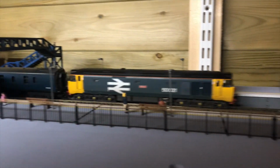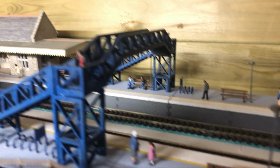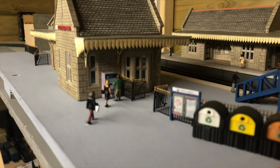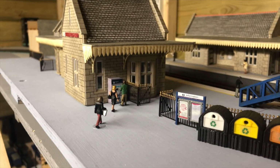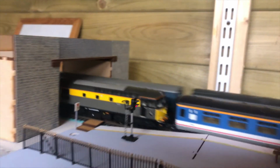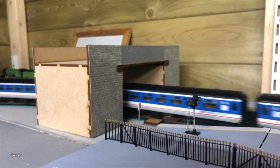Yeah. So anyway, 5 minutes is approaching on this video. I think that's long enough. There's not anything else to show you. Like I said, plenty of people have been added now to the platform. There were a few on there last time, but I've added a few now. Got them, like I said, down waiting at a ticket machine. So, added a pram to the lady over there on the bench as well. Next job is to finish off the road bridge. So I've really got to crack on and do that now.